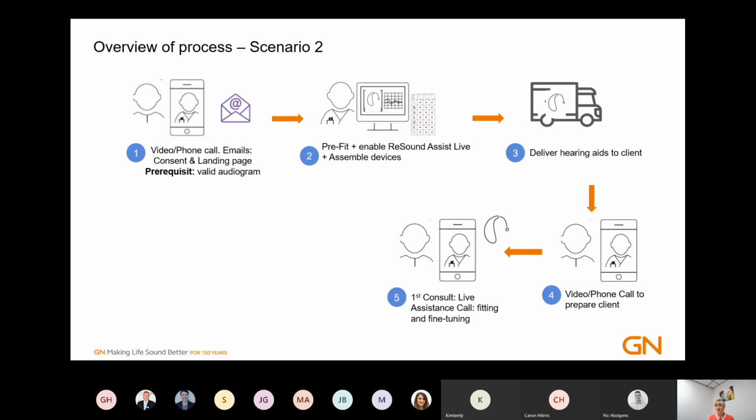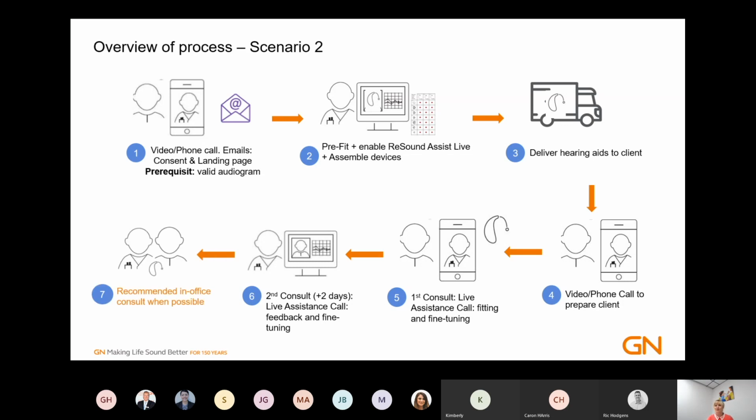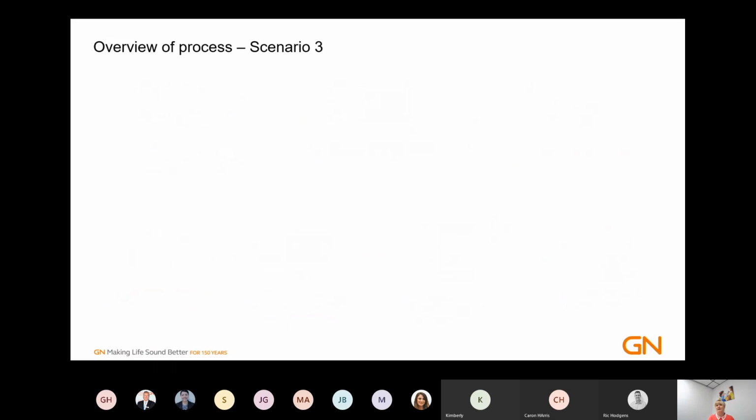Because this is a different approach, ideally we'd like a second consultation a couple of days after as well, just to make sure everything is still okay with that client. And then from then we would do follow-ups as standard. Ideally you'd like one face-to-face at some point in the journey, just to see them and check again it's all okay. But there is nothing stopping you doing everything remotely ongoing. So that's scenario 2.